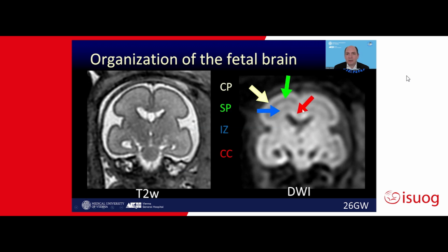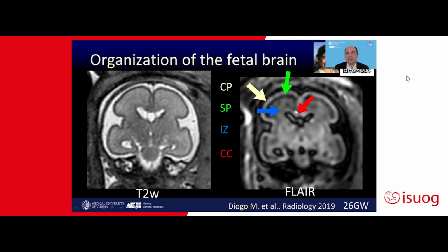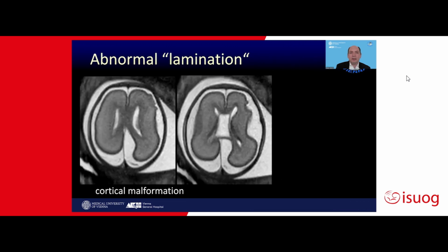And all these zones can also be seen by another sequence, which is sort of a trick. What are we doing here? We are introducing a signal to suppress water. And with this water suppression, we get rid of the extracellular matrix rich water here of the subplate, and by that the contrast within this brain parenchyma is even more accentuated. Why may we use that?